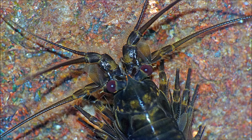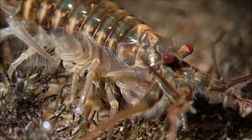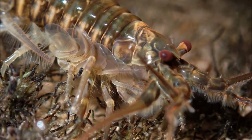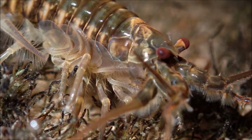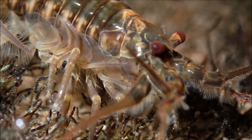Its life cycle typically includes an egg stage, followed by several larval stages and finally adulthood. Females lay eggs in freshwater habitats, and the juveniles undergo metamorphosis as they develop into adults.